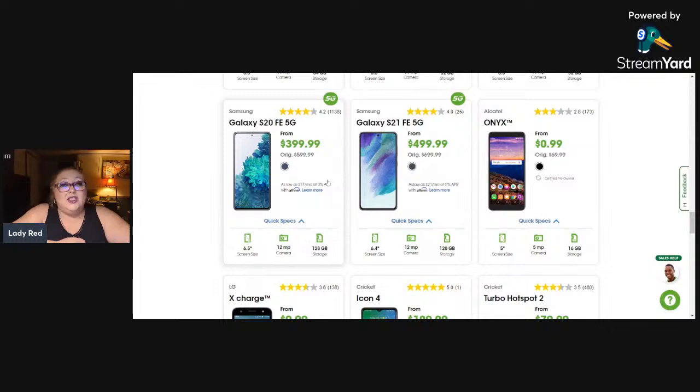They've still got the S20 FE online for $400. Many stores may also have this phone. And the S21 for $500. Decent price. Don't buy the Alcatel Onyx. If it's made by Alcatel, just don't even look too long at it. It might burn your eyes.